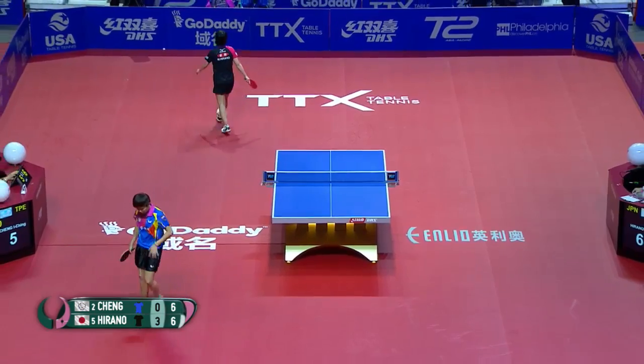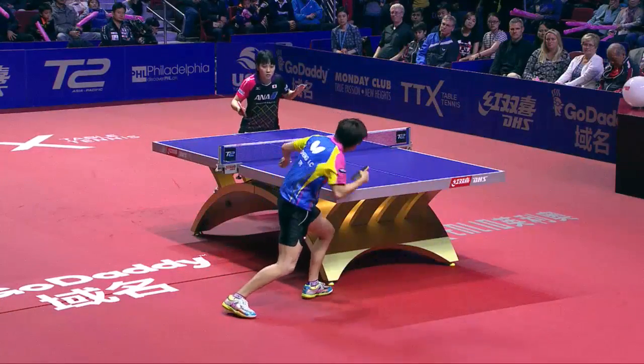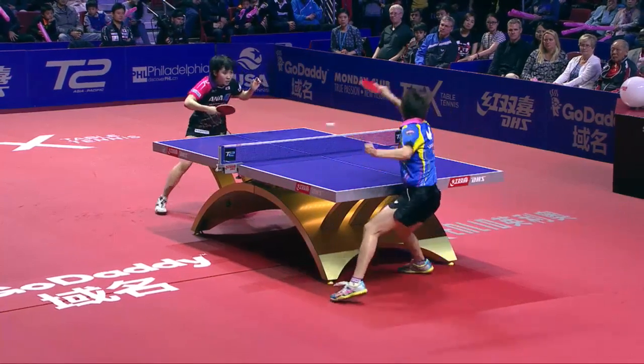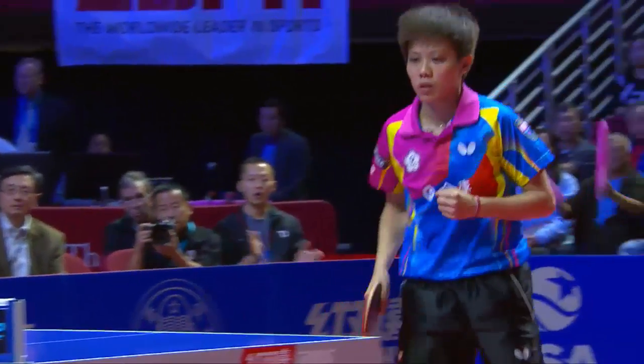It's heavy underspin looking, but a little bit lighter. It's popped up. Just one more time. A little bit of side spin on it as well. Looks like there's more underspin than there is. And the follow-up third ball attack.